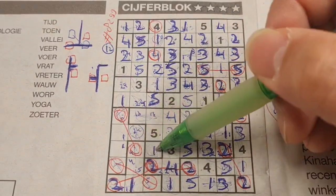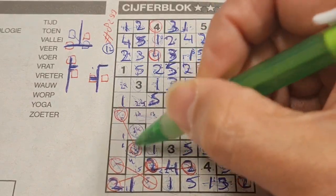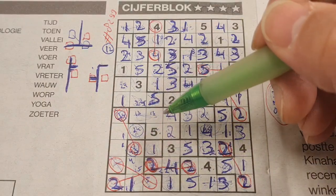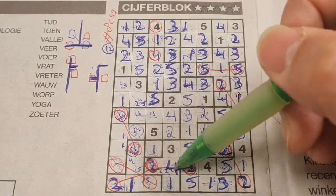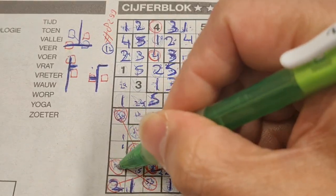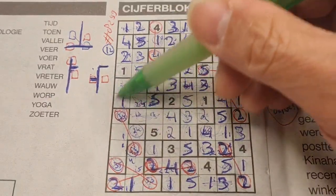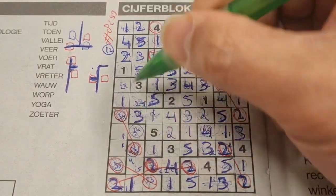This box can be 1. Can be 2. Can be 5. So 3 or a 4 is connected with that box. Okay. This box can be 1, can be 2, can be 4, so 3 or a 5 is connected with that box, so 3 or 5, okay. I'm stuck. Oh, 1 and a 3, we already have a 1 there, no 1 there, 1 should be here and the 3 goes there, overlooked.